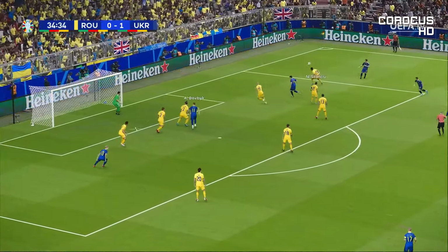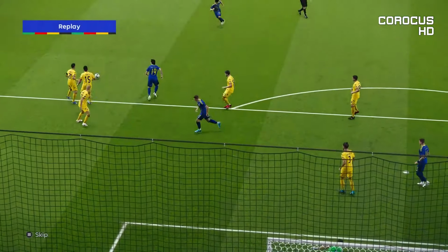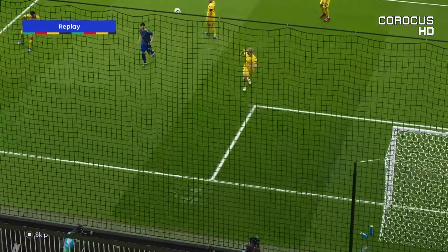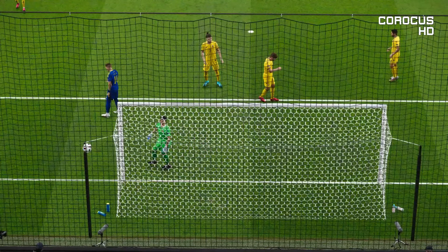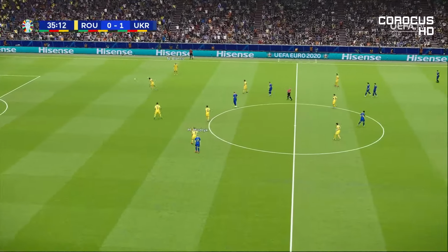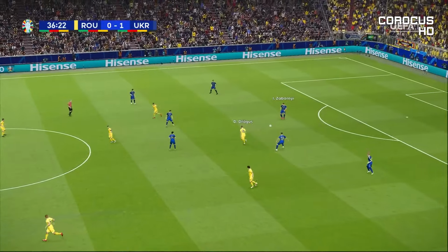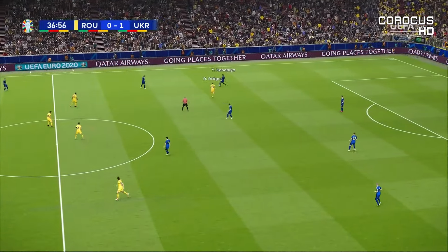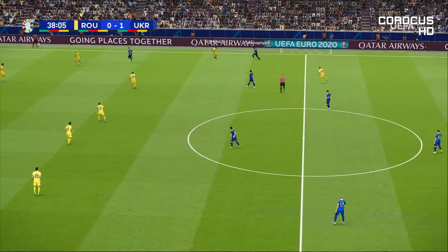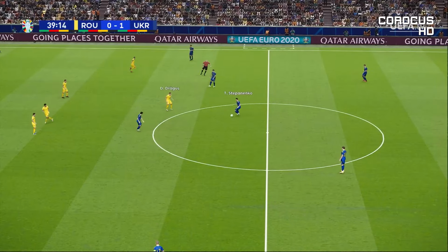Out to the right. Played into the middle. Towering header! Just couldn't turn it in. Well, being able to generate that amount of activity in the box means it's hard not to pick someone out. Hoists it forward. Done very well to intervene. Tries to get it forward quickly. Ukraine are ahead here. It has been a good half for them.